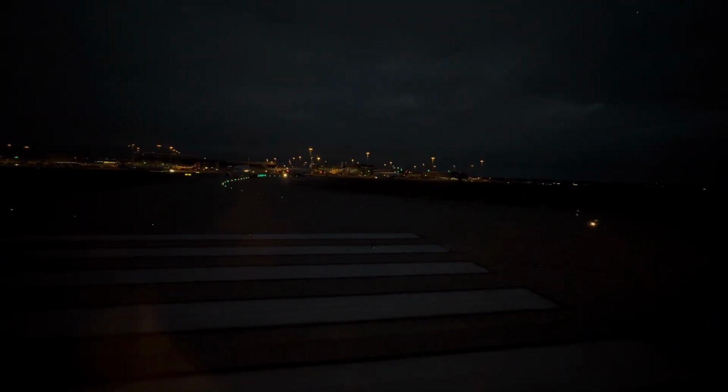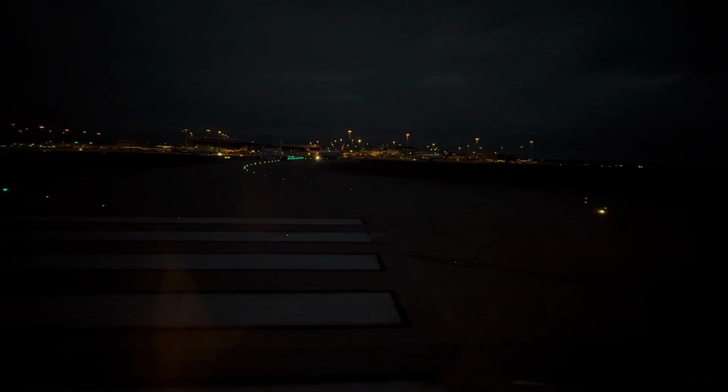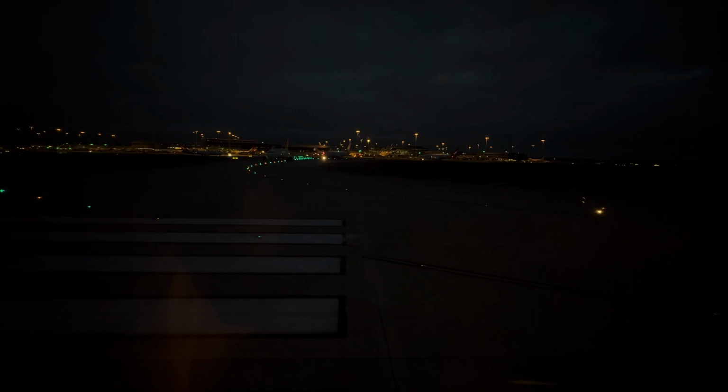The runway. On the runway, I'm not waiting on the runway that you can see. You got about five of the aircrafts waiting in line to depart.